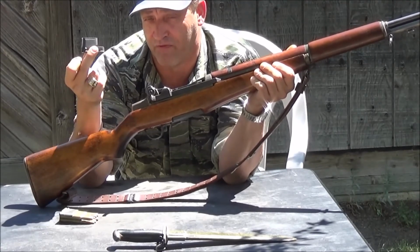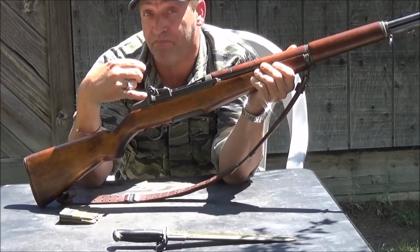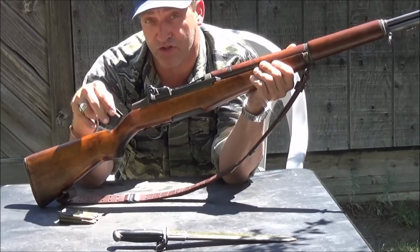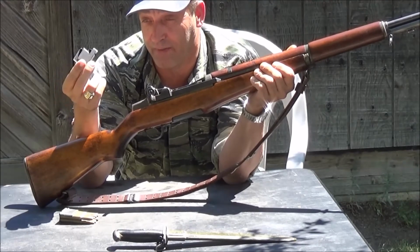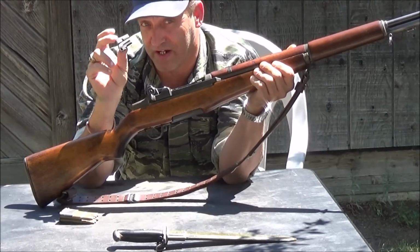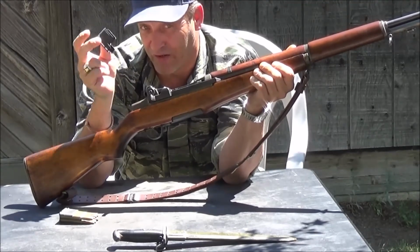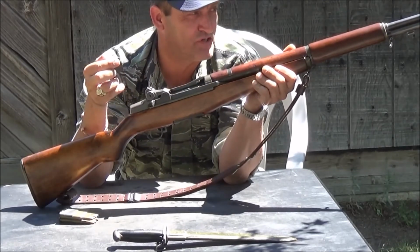But I do have a few 5-rounders. My state does not have a magazine capacity limit for an autoloader. Some states do. So if I wanted to hunt with this rifle, I would just use the standard GI 8-round en-bloc clips. But some states, like I said, you have to read your laws. They restrict you to 5, so I do have a few of these. But yeah, this rifle is quite interesting.